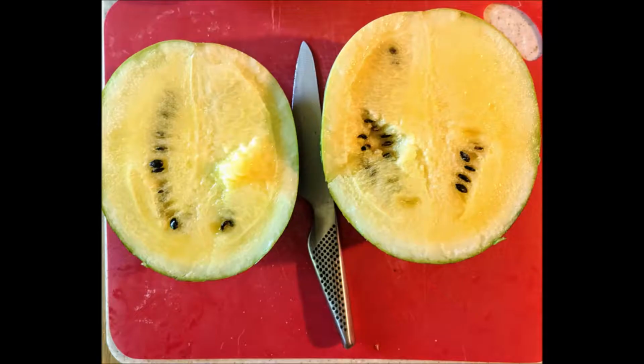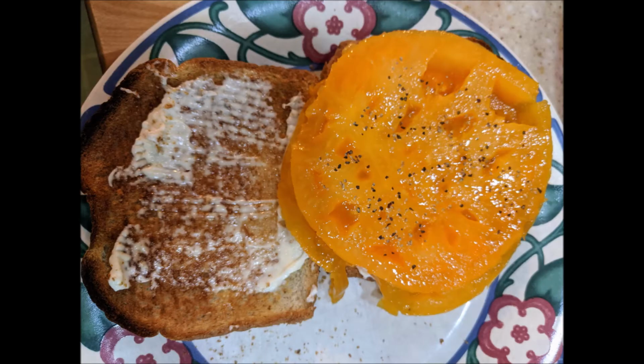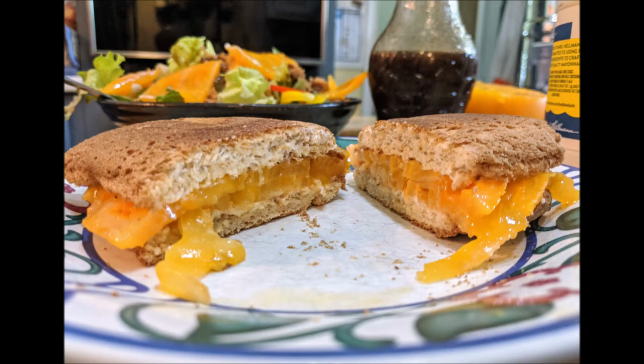The vegetables are looking great. Let's take a look back at the vegetables that we got last week and what we did with them in the kitchen. The biggest surprise for me this week was I did not expect this watermelon to be yellow, and my goodness was it delicious. These yellow tomatoes were good too. Ate them mainly in tomato sandwiches, which is the only way to eat tomatoes.